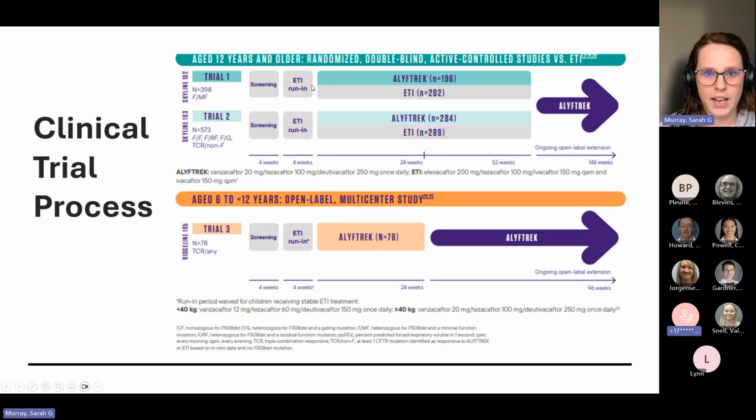So ETI is what we call Trikafta. And after that 4-week period, they were either randomized to Alyftrek or remained on Trikafta. And then for our kiddos, ages 6 to 11 years old, here in the orange down here, there was the Ridgeline 105 trial. Similarly to the 12 and older trial, there was a screening period with the same exclusion criteria. Then there was a 4-week run-in period with Trikafta, and after that, all patients in this trial switched over to Alyftrek. So most important thing to note here is that patients that were previously intolerant to Trikafta or had to have dose adjustments for whatever reason, they were completely excluded from this trial.